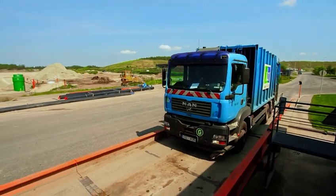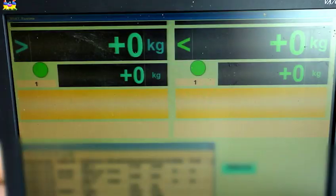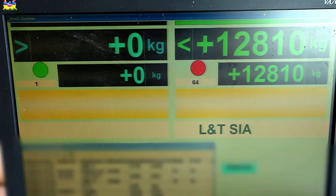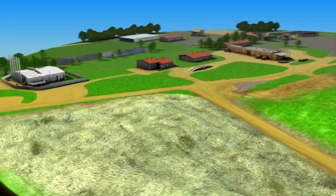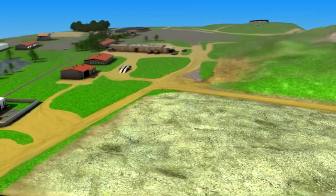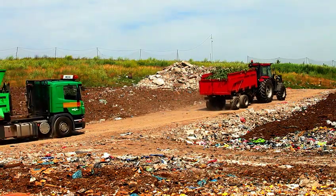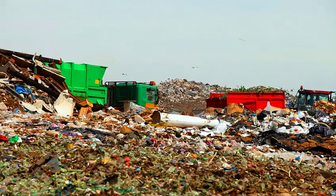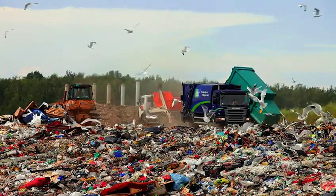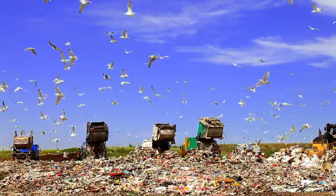The automatic weighing machine registers and weighs every vehicle so as to know how much waste is being delivered to Getlini for landfill. What people have thrown out ends up at a hill called the biodegradable cell. For waste to be deposited in an environmentally friendly manner, every cell has special insulation and pipes that take wastewater to treatment facilities.